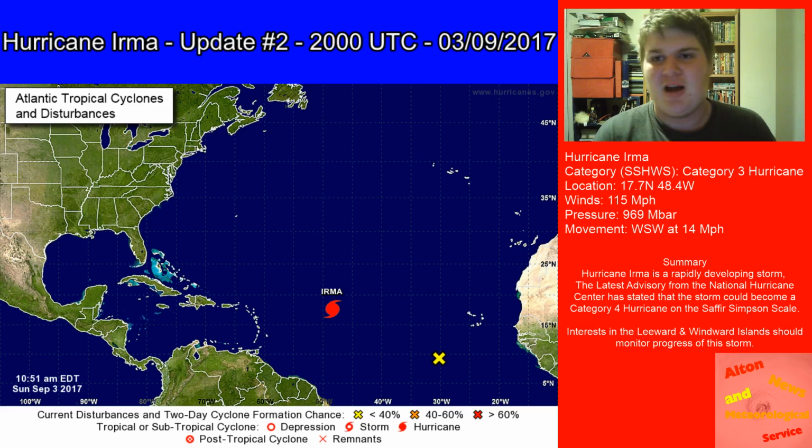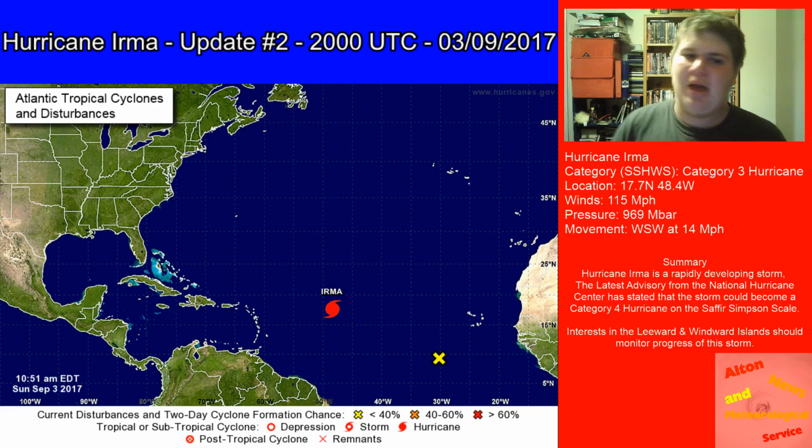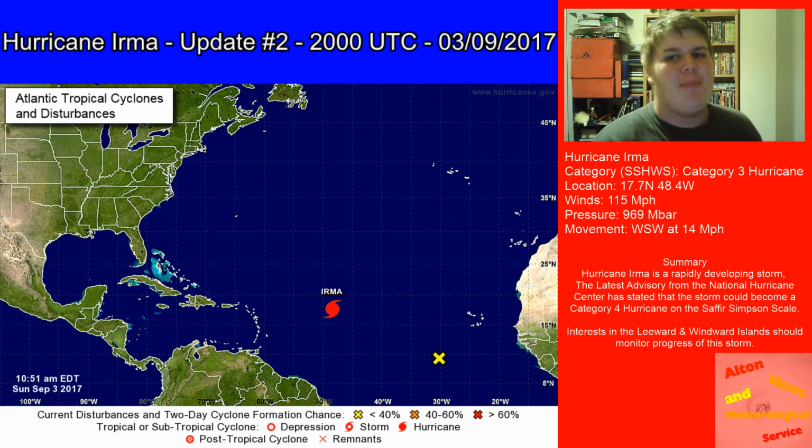The latest update from RAM came in at 1800, which still said the storm was sustaining winds of 115 miles an hour. However, we will wait for the advisory to come in from the National Hurricane Center tonight at around 2100 UTC. Time of recording now is 21:29 British Summer Time, so it is currently around 20:30 UTC. We've still got about another half an hour to wait until the National Hurricane Center releases their update for Hurricane Irma, and we are waiting for confirmation if the storm has maintained intensity or may have strengthened a little bit in the last 3 hours.